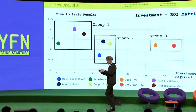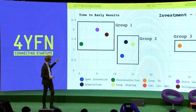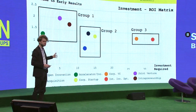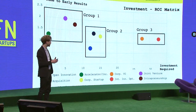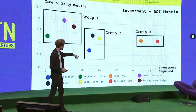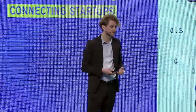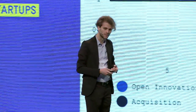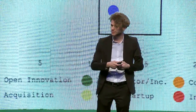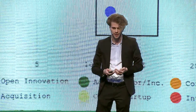And we already start seeing the models grouping in three areas. The first one being low investment and medium-term early results. We have a second group, which is moderate investment for a result that comes in a little less time. And then we have a third group, which seems to need a much higher investment. When an organization needs to plan or strategize their innovation, they're going to have to take into consideration their goals, their requirements in terms of feasibility, and find the best model for them.